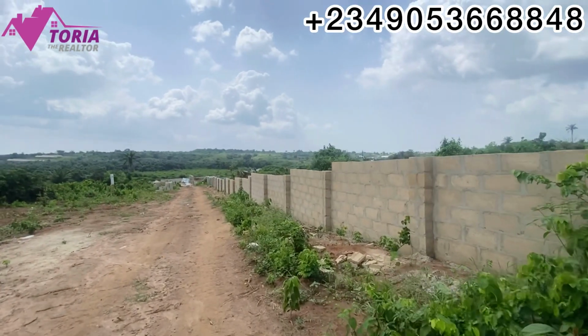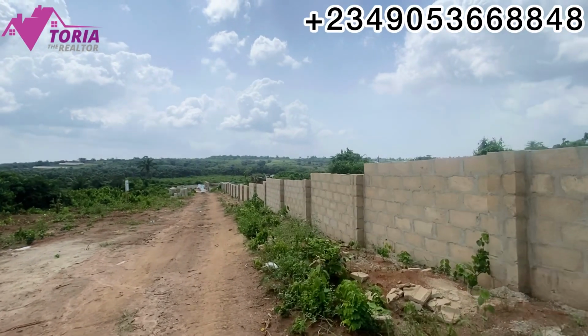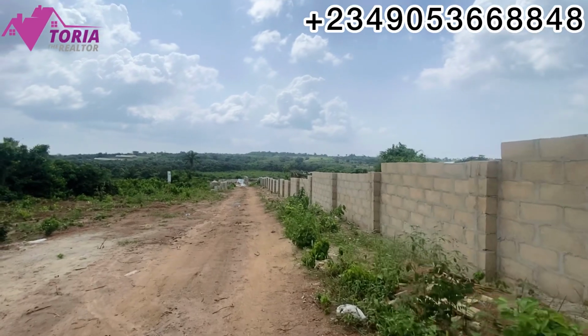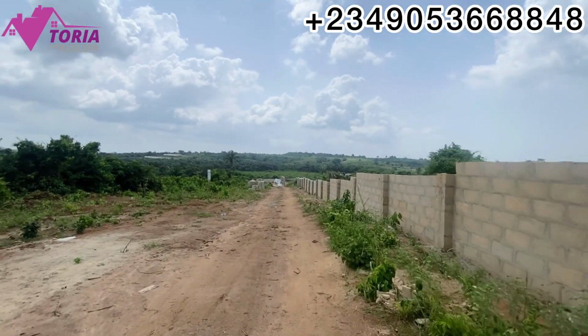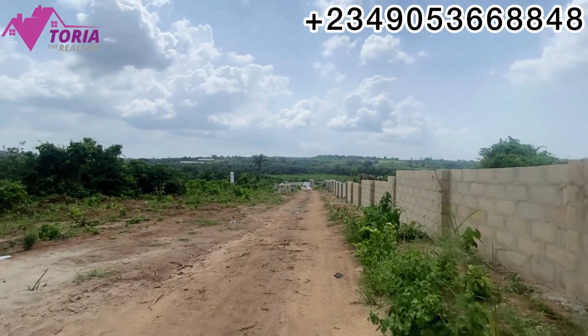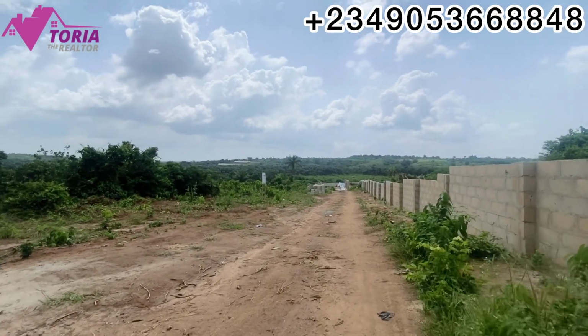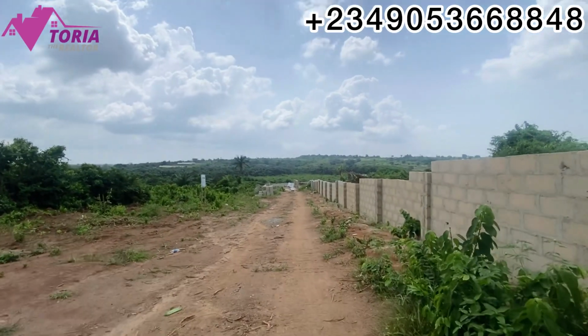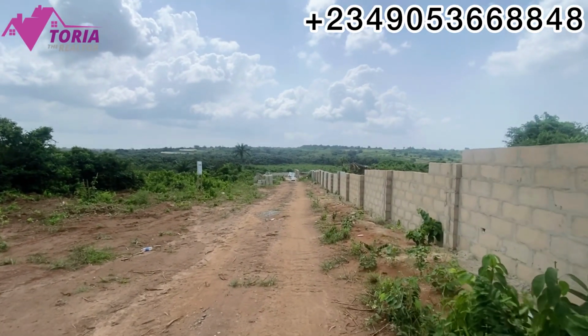I told you a story last time of my friend's father who years ago was shown 2 properties. One was on the mainland, the other was on the island. But he rejected the one on the island because, according to him, it was after the bridge and that place was just filled with bushes and water. And then he bought the one on the mainland. Today that property he rejected years ago, that location is the Victoria Island of today.